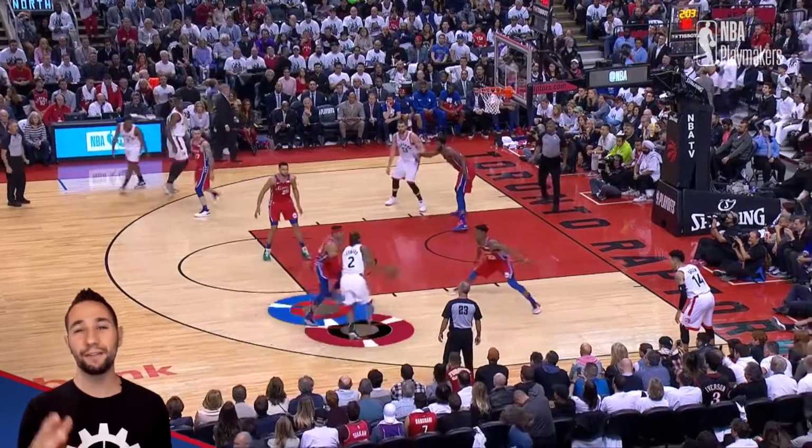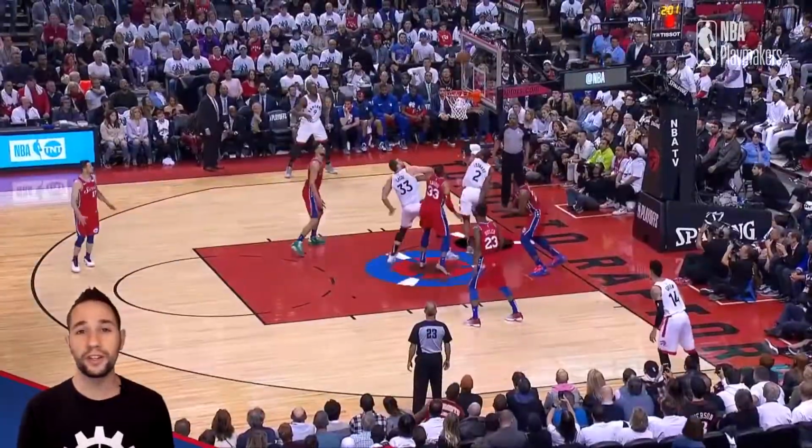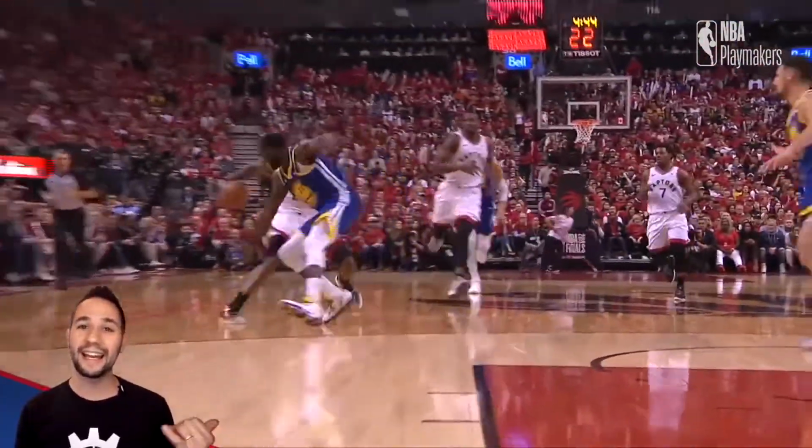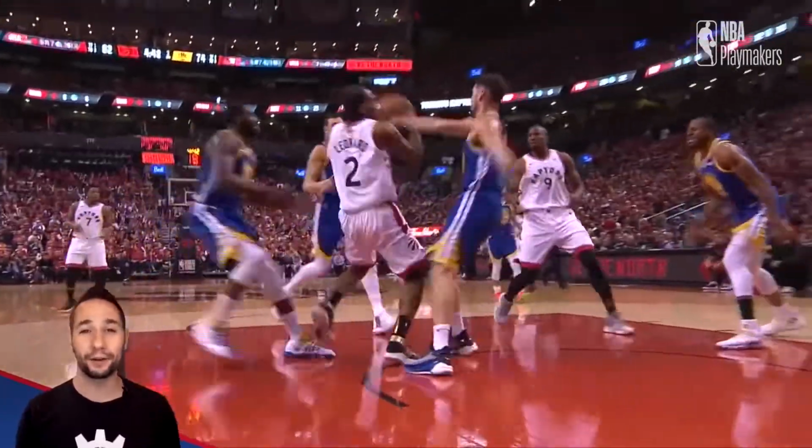And because of this, as a defender, you really have limited options of how you're going to guard Kawhi. If you give him space, he's going to knock down a jumper. If you try to get in his grill, he's going to go by it. And because of this strength, if you try to bump him or rough him up, he's not going to have any of that, and he's still going to finish the bucket and probably get to the free throw line as well.